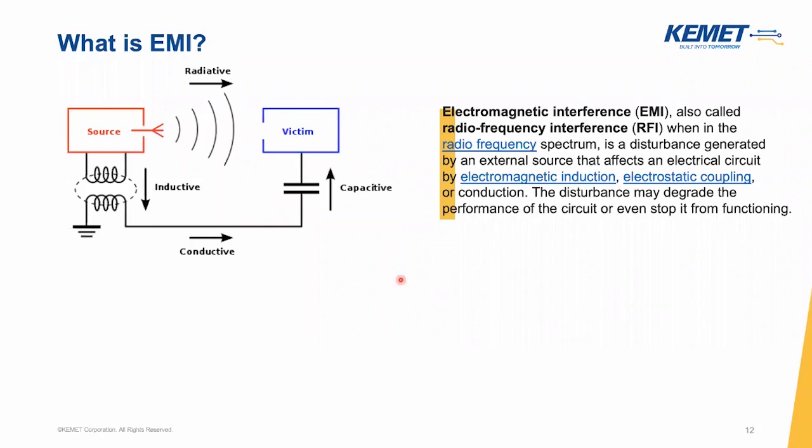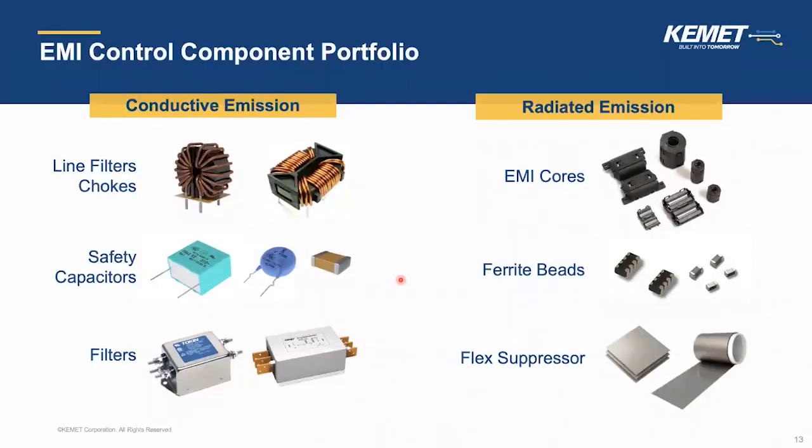So there's lots of components that are used in suppressing electromagnetic interference. And I'm happy to report that KEMET makes a large variety of these components. So we're sort of a one-stop shop for a lot of EMI control components. So we manufacture line filters and chokes, both common mode and dual mode products. We manufacture safety capacitors. I'll focus on the film, but we also have a line of leaded and surface mount ceramic safety capacitors, and then we manufacture filters which combine magnetic and capacitive components into one combined device. So these are both catalog products and can also be custom products for a particular application.